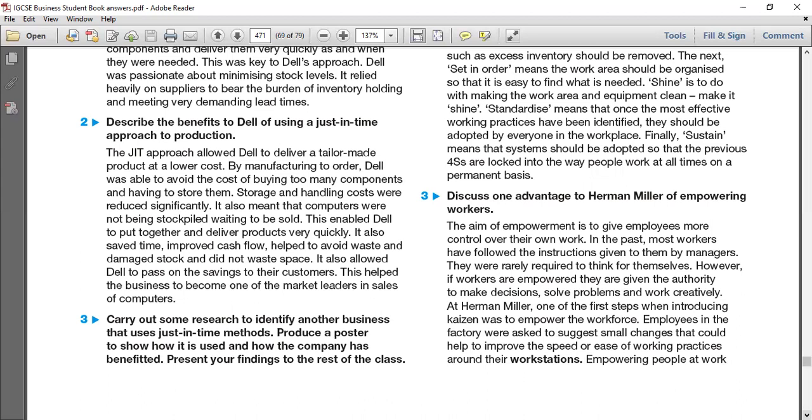So quick delivery. It also saved time, improved cash flow, helped to avoid waste and damaged stock, and did not waste space. It also allowed Dell to pass on the savings to their customers, and this helped the business to become one of the market leaders in sales of computers. So that is the benefit of that. So increase the productivity, increase the delivery speed, improve the cash flow position, increase the savings to their customers, and you can be the market leader also, right?